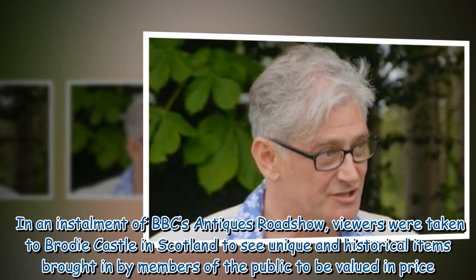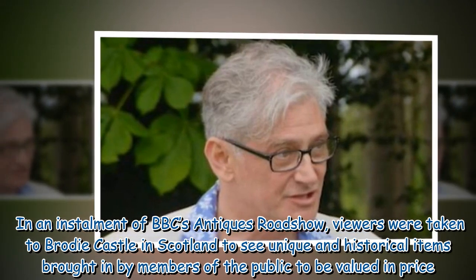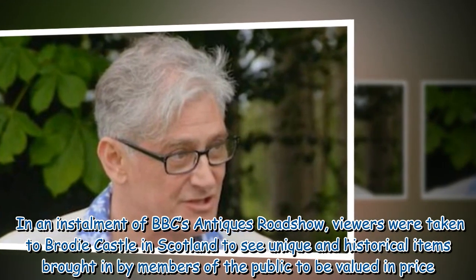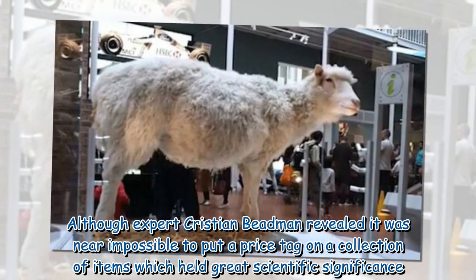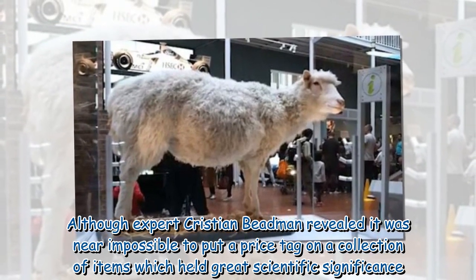In an installment of BBC's Antiques Roadshow, viewers were taken to Brodie Castle in Scotland to see unique and historical items brought in by members of the public to be valued in price. Although expert Christian Beedman revealed it was near impossible to put a price tag on a collection of items which held great scientific significance.